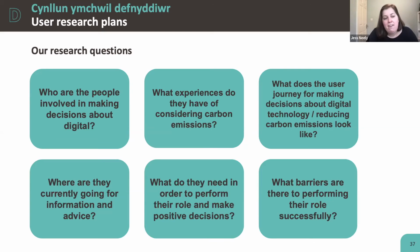We're looking at is there any information or advice that people are already going to for sustainability reasons, what they need in order to perform this role and make positive decisions about reducing carbon emissions, and what potential barriers there are for them being able to do this as well.